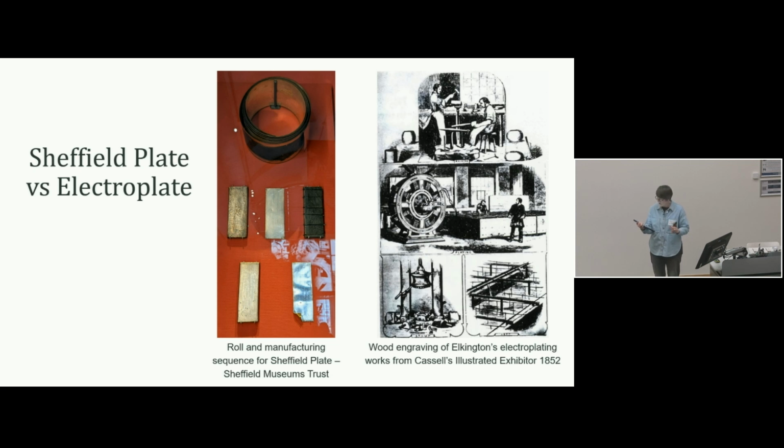Another way that people used to achieve the same end goal of making cheaper metal look more expensive was the Sheffield plating process, which instead of using electricity to bond one type of metal to another, used heat. So if you have a look at the photo in the middle of the slide, this shows a roll and manufacturing sequence for Sheffield plate, which is in Sheffield Museum. Manufacturers who used this process would take a chunky ingot of brass or copper or nickel silver and a thinner sheet of silver, and they would use heat and pressure to fuse the silver to the top of the copper alloy ingot, and they would then roll that ingot out to the desired thickness and make objects like candlesticks, lamps, teapots, anything you can imagine really.